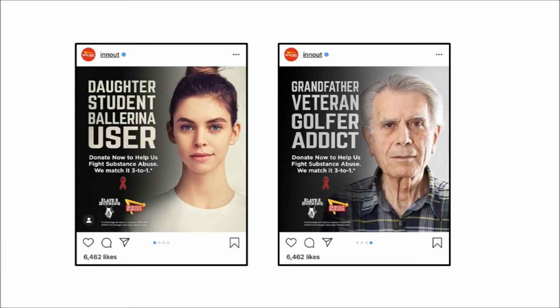They eventually took these down. Not quite sure why, but they're not there anymore. Although it is still up on their Instagram. There's other examples here, not just this gentleman on the right, but this woman on the left is being labeled as a user, and I don't think that this sort of rhetoric is helpful in addressing the problem that we're talking about today.